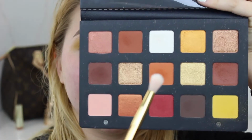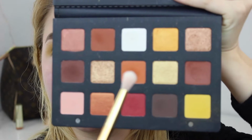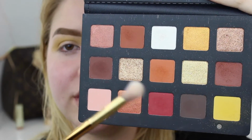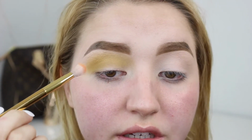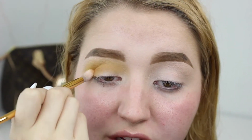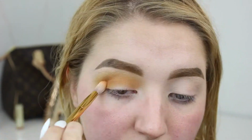So now that that is done, I'm gonna be taking this orangey shade called Horizon on this smaller blending brush. Look how cute the brush is. And I'm just gonna be applying this in the crease. And honestly, I have no clue what kind of brush this is. My boyfriend gave it to me for Christmas and it was in a really cute brush set, but it doesn't have a name or anything on it. But I'll try to find what brush it is, and I'll try to leave it down below.